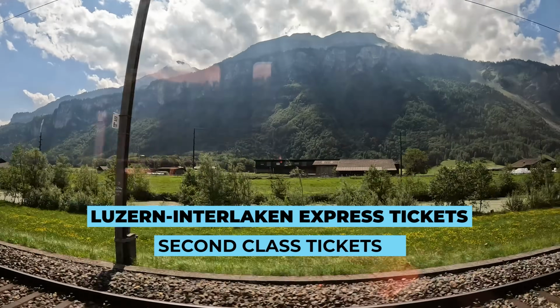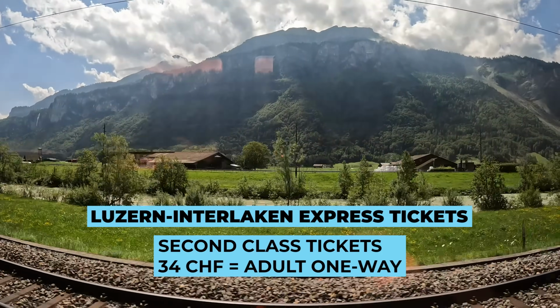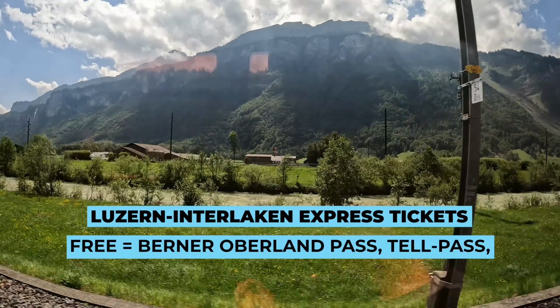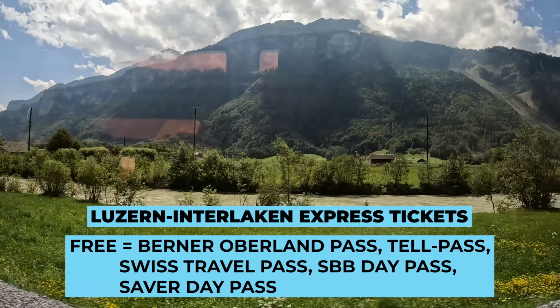The number one question travelers ask us is about train passes and tickets. So let's explain the details while we show you the views from Meiringen to our next stop. A one-way second-class ticket on the Luzern-Interlaken Express costs 34 Swiss francs full price, or 17 francs with the half-fare card. This route is completely free with the Berner Oberland Pass, the Tell Pass, the Swiss Travel Pass, SBB Day Pass, and Saver Day Pass.